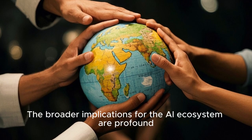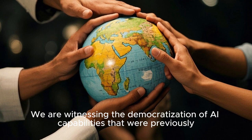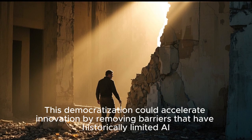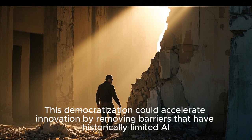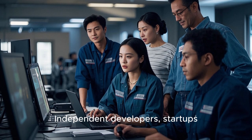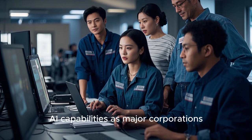The broader implications for the AI ecosystem are profound. We are witnessing the democratization of AI capabilities that were previously available only to well-funded organizations. This democratization could accelerate innovation by removing barriers that have historically limited AI experimentation to companies with substantial resources. Independent developers, startups, and research teams now have access to the same foundational AI capabilities as major corporations.